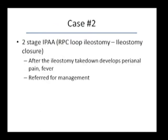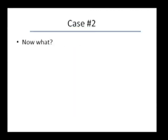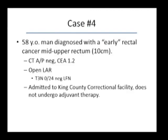All right, we're going to switch gears a little bit. Can we ask, why did you think you had that pelvic abscess? Because I don't think I've ever seen that in this situation.